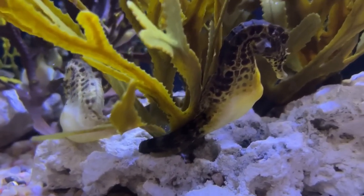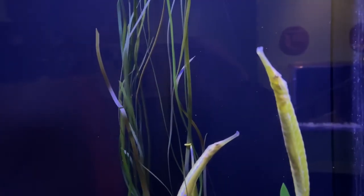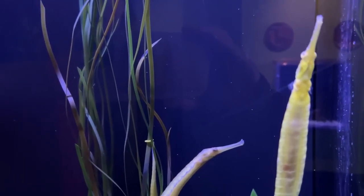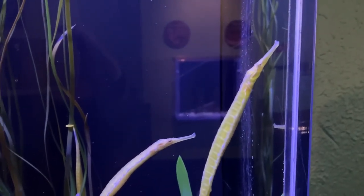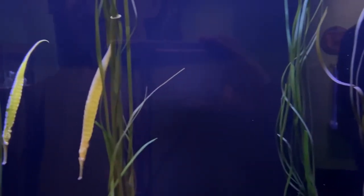Okay, let's keep going. Here we found the alligator pipefish. Alligator? This one looks more like a trumpet to me. Where? Where? You see this guy? Oh, yeah. Trumpet fish. Yeah, they look more like trumpet fish, but these are alligator pipefish.